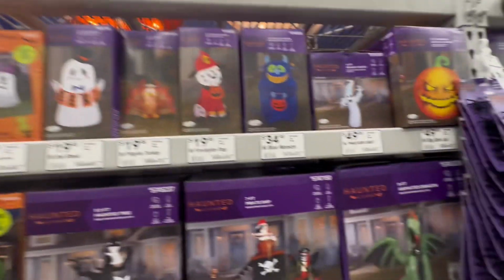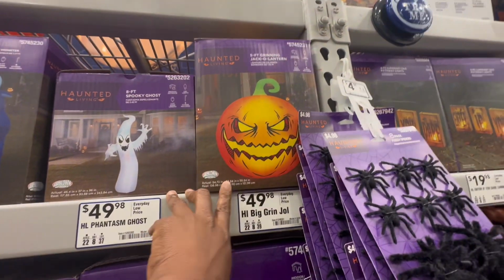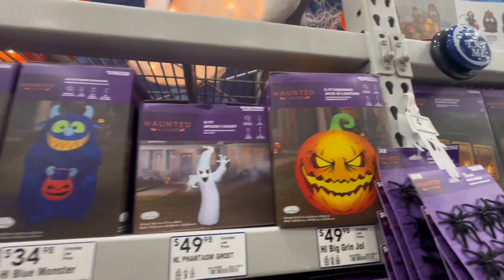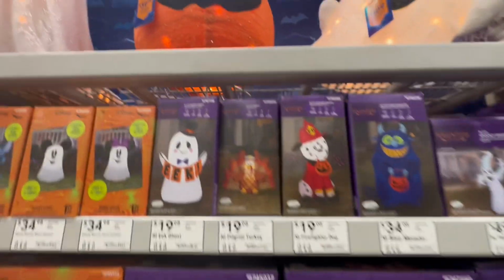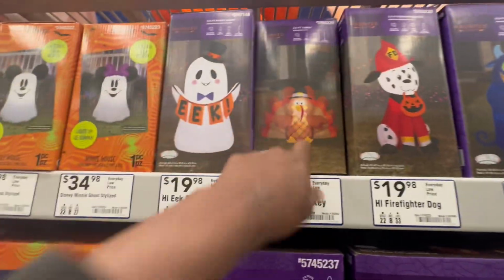What's my favorite? I love the face of this one. It's so old and creepy looking. I like that. It reminds me of something Joanna Parker would have done in ceramic. But that's an inflatable. So let's see. I want this turkey guy. Oh, I want this turkey guy for Thanksgiving. See? Yeah. I want him.